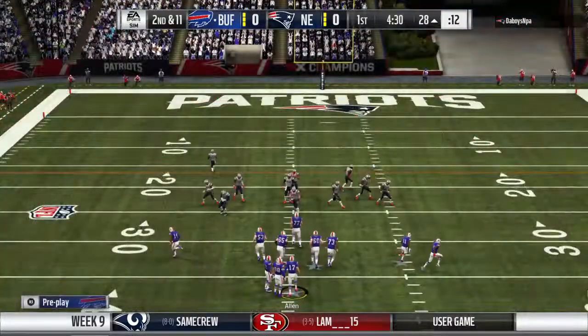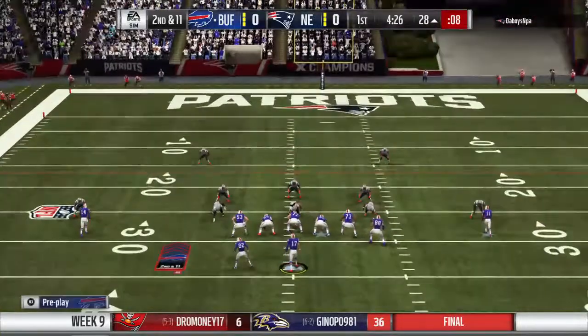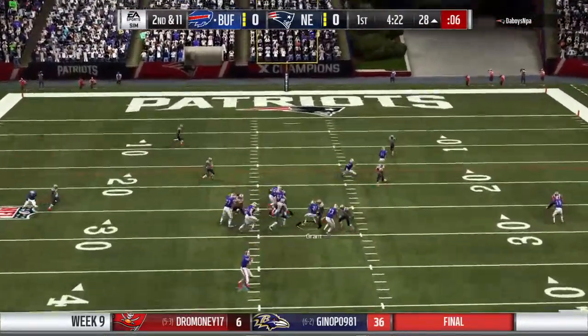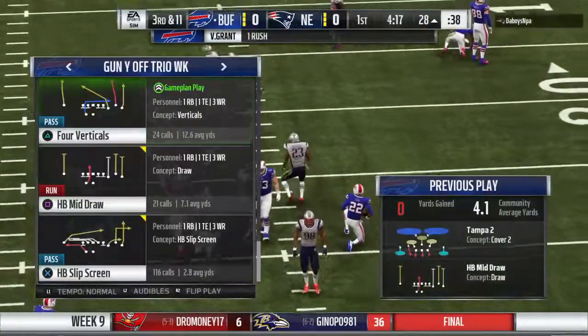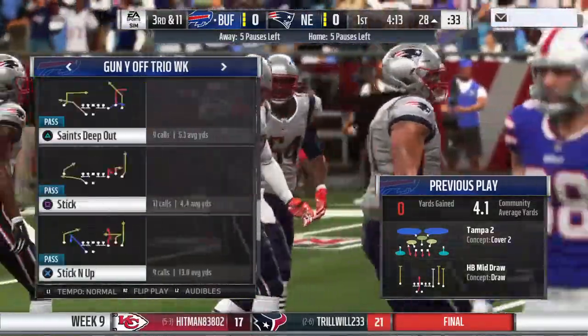Maybe just a slight detour on what's been a strong drive. Here's 2nd and 11. No, check. They'll run it now out of the gun. And he's going to be met at the line of scrimmage and taken down. No gain that time, and it leaves him with 3rd and 11 coming up.